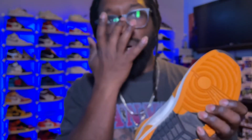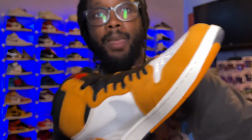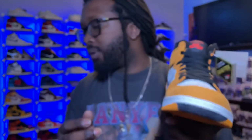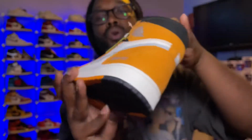But for me, I have so many pairs of Jordan 1s that I kind of like when they do something different. You know what I mean? I kind of like when everything's not the same. So with that being said, man, this is the Jordan 1 Light Curry Gore-Tex. It says Gore-Tex right there. Gore-Tex waterproof.